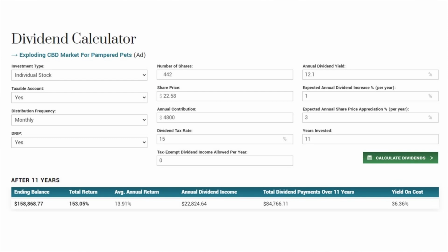Now, let's look at the numbers for QYLD in their 11 years. And just to show you guys, I'm using the exact same dividend calculator for this that I used with KO. It's an individual stock. The distribution frequency for this, however, is monthly, not quarterly, so I did adjust that. It does use DRIP. And for $10,000 at $22.58 a share, that allowed us to purchase 442 shares of this stock. You can see the annual dividend yield at 12.1% with 1 and 3% respectively, just the same way as it was for KO, and an annual contribution of still $4,800 or $100 a week.